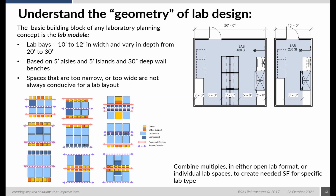if you're looking at a very large lab space, you can look at these lab modules and just stack them as in the colored diagram below, in various ways to provide the types of space that the users might need. You can see the blue is the laboratory space. It can be broken down into laboratory support space or offices and everything. And this module works very well for overall building design.